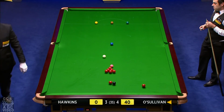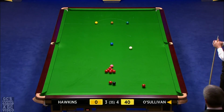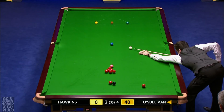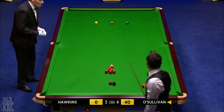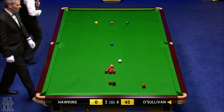35. 36. Going to come up a little bit short on the blue. But he has got the loose red. He's got a choice of shots here. He can go into the bunch, which he probably will do. Watch the side when it hits the two cushions. No, didn't catch it as he wanted. He might still be on this red. So a little bit of good fortune. 41.